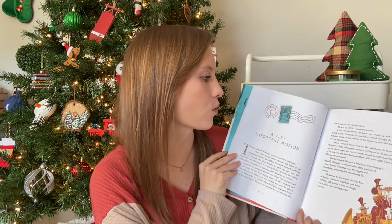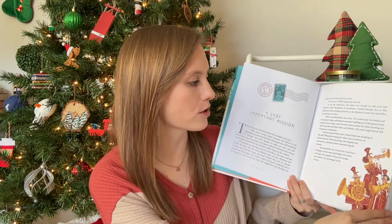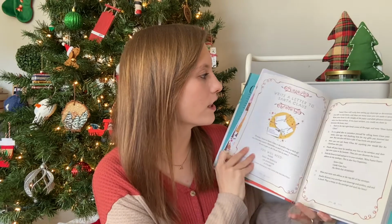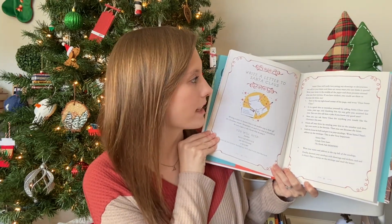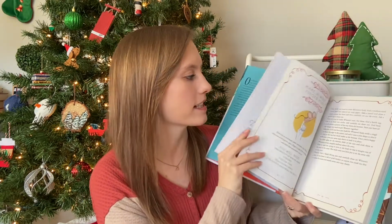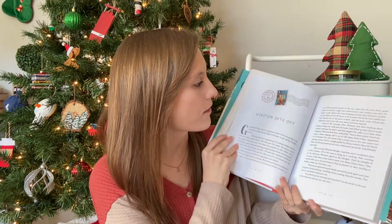So the way this works out is on December 1st, you read the first part of the story, which is just a couple of pages long. And then at the end of each day, there's also an activity you can do. This one says, write a letter to Santa Claus. And there's a different activity after each day. Like I said, a couple are like make a Winston finger puppet. Let's see if I can find another one.